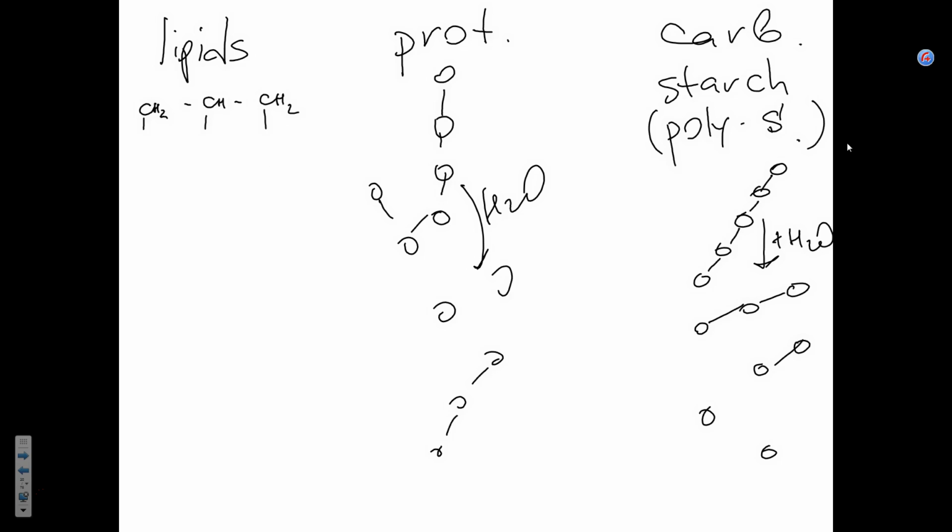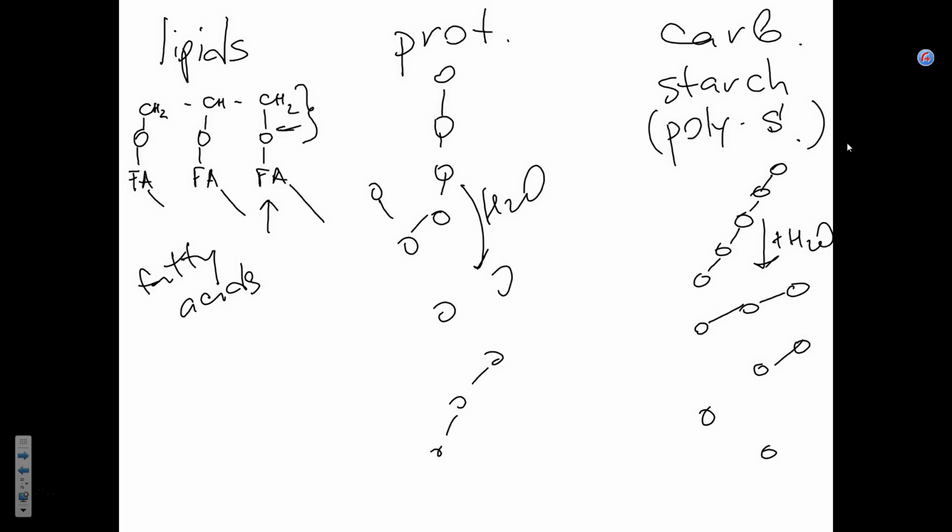instead of hydroxyl groups, you have, I simplify it a lot. So these are oxygens, okay? And these are fatty acids. Does that make sense? So each molecule of triglyceride consists of the glycerol residue and 3 separate fatty acids. It can be the same, it can be different.